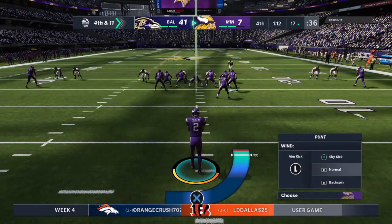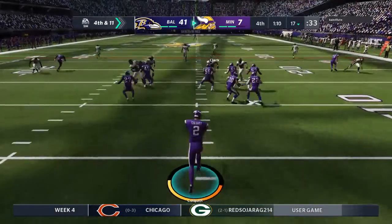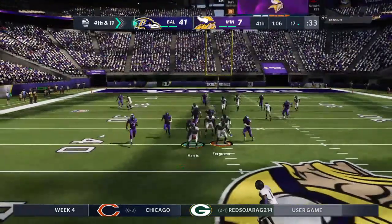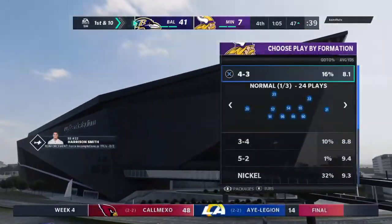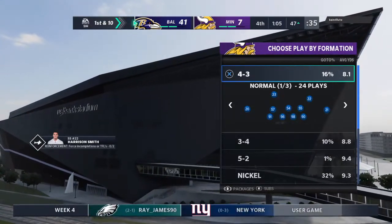Here's Britton Colquitt now, standing just outside his own goal line. Oh, it's a wobbler here. Yeah, this ball is going to be touched out just shy of midfield. Take over 1st and 10 at the 47-yard line.